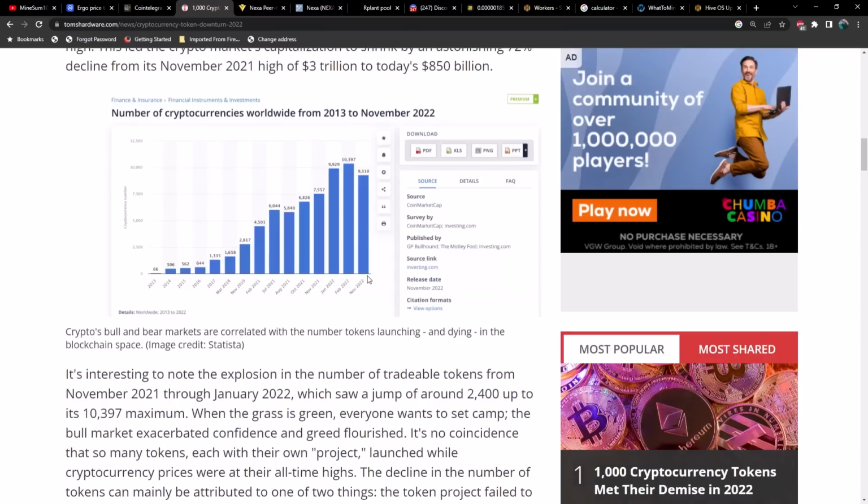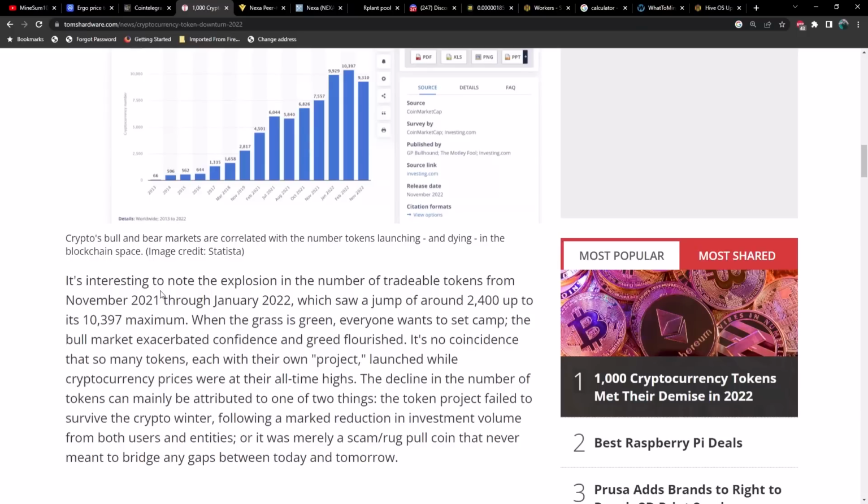But according to this, as of November of 2022, we're down to 9,300. It's interesting to note the explosion in the number of tradable tokens from November 2021 through January 2022, which saw a jump of around 2,400 up to its 10,397 maximum. When the grass is green, everyone wants to set camp. The bull market exacerbated, confidence and greed flourished. It's no coincidence that so many tokens, each with their own project, launched while cryptocurrency prices were at their all-time highs.